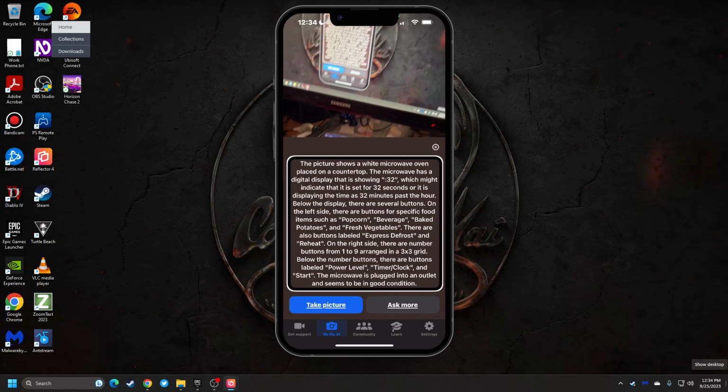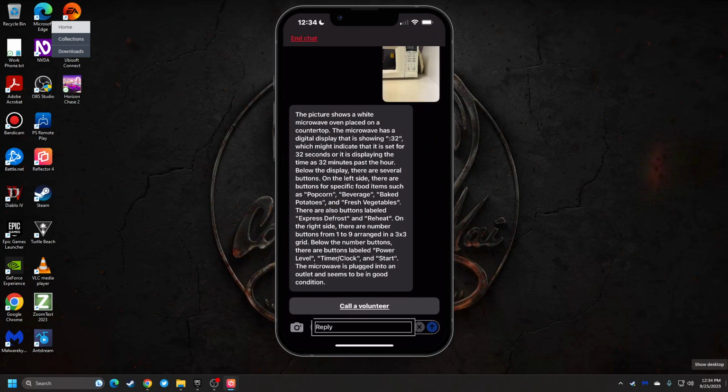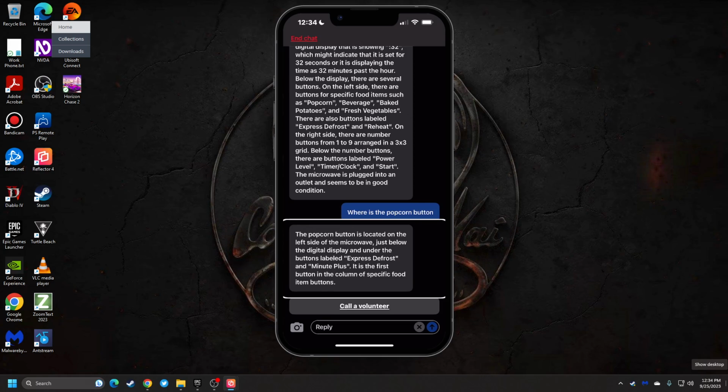Okay, wow, that's a lot of detail, but we're going to ask it for more follow-up. Ask more button. Be my AI. Message, text field. Double tap to edit. Dictate. Inserted: where is the popcorn button? Send message button. Please wait. Be my AI is writing a message. Be my AI: The popcorn button is located on the left side of the microwave, just below the digital display and under the buttons labeled Express Defrost and Minute Plus. It is the first button in the column of specific food item buttons.